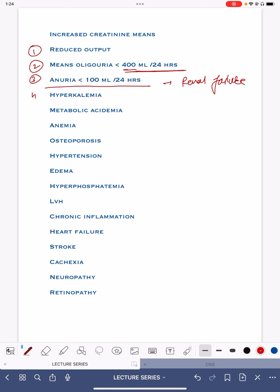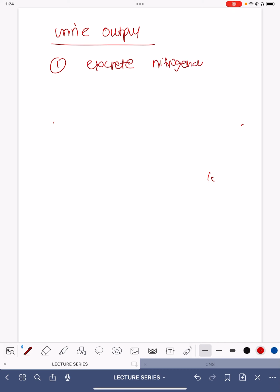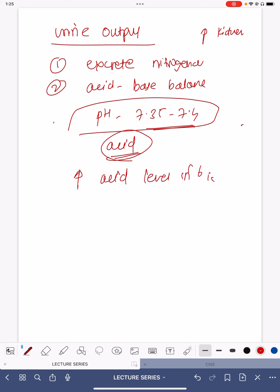Then the fourth thing is we see the patient may have metabolic acidemia. As there is an increase in serum creatinine, as I told, whenever the kidney produces urine, it excretes the nitrogenous products, the waste products. It also has a significant role in acid-base balance. So the blood pH, which is strictly maintained from 7.35 to 7.45, the kidney excretes the acid so that this balance is strictly maintained. But because there is a rise in creatinine, that is because of kidney failure, the kidney will not excrete this acid, so automatically there will be an increase in acid levels in the blood, which we call acidemia. So the patient very commonly has metabolic acidemia.